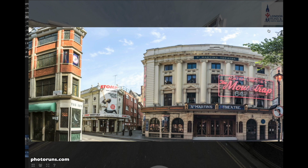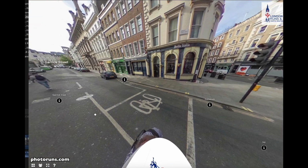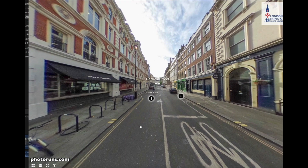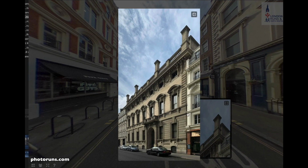Okay, so what we're going to do now is we're going to go along the route that we intend to do from here, which is really just to go down Garrick Street. The thing that I want to point out to you is the Garrick Club, which is just on the right-hand side. So it's not particularly difficult to miss because it is quite an old building, formed in 1831.